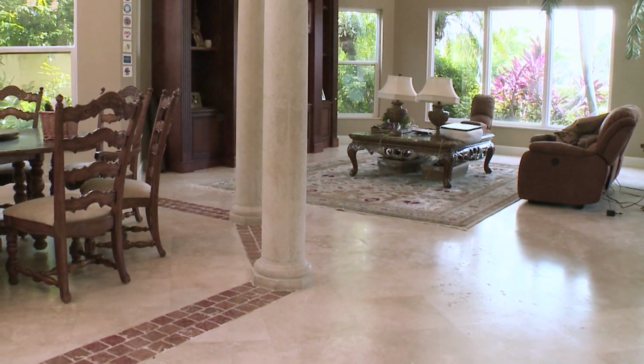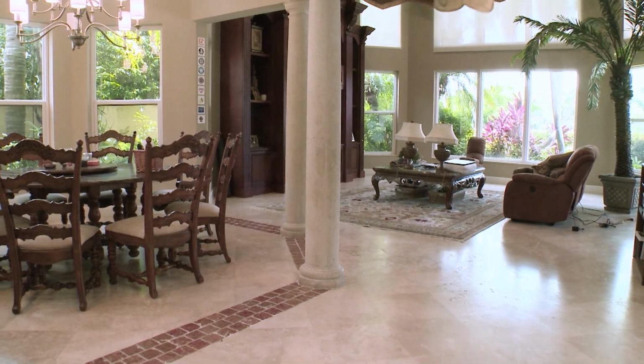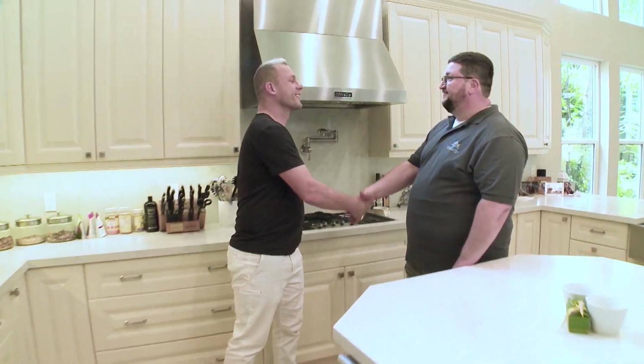They delivered on every promise. It's beautiful, it's flat, it doesn't have all the little pits for the dirt to catch into. They really brought new life into this floor. If rocks can really have life, this is it.